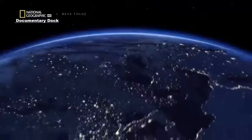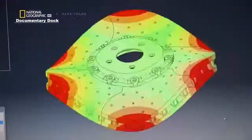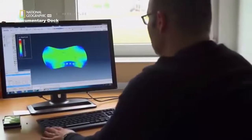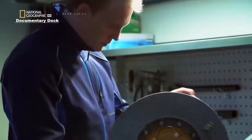2G, or twice the force of gravity, is impressive. Yet the power of the mechanical brake is even more surprising. The new brake is 3 times more powerful than the engine. All that power is tested inside of a brake dyno.